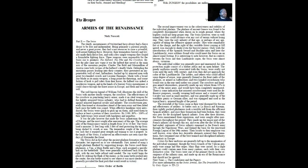Armies of the Renaissance. Part 2, the Swiss. The Swiss, yes. Famously stayed neutral in most conflicts. Known for their polearms. The Lucerne hammer. Where is Lake Lucerne? Is it Switzerland? Southern France? Switzerland? I'm going to say it's Switzerland. I think it's Switzerland. But that part of the world, anyway.